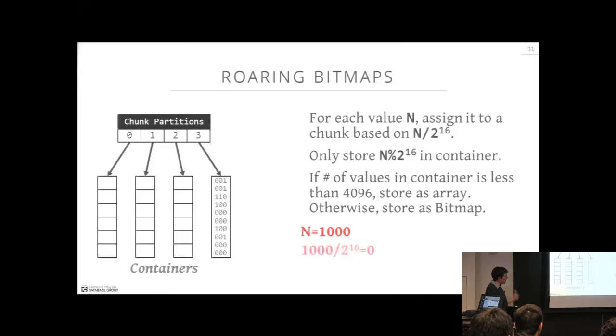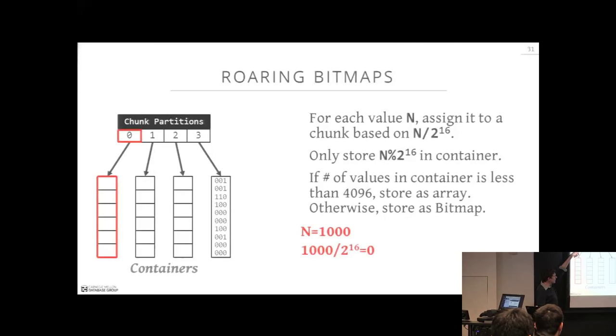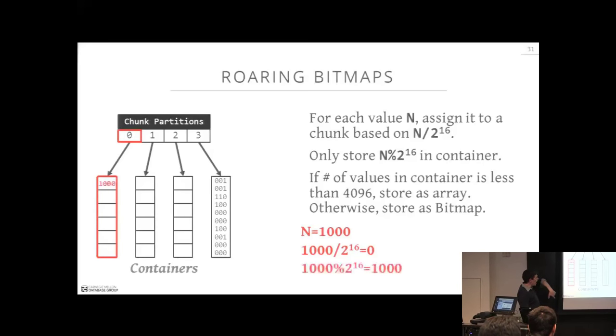All right, so let's look at an example. Say you have n equals 1,000. The first thing you do is divide it by 2 to the 16, which comes out to be 0, because you take the floor of that. And then you mod the number by 2 to the 16, and that gives you 1,000. So that's the only thing we need to store. And we can easily reverse that to get back the original value.